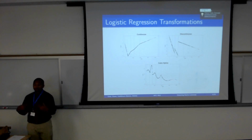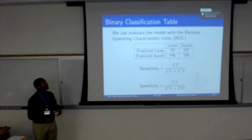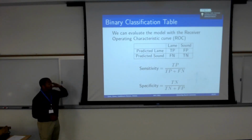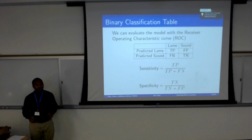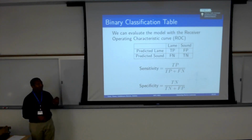All right. So now that we have our transformations, we've gotten this transformed data. We have to actually perform an analysis with it. And then we have to evaluate our analysis, evaluate our model to see how it was doing. And I'm going to talk about how we measure how good our model is, how good we were at predicting. This is done with something called the receiver operating characteristic curve in medicine or in any diagnostic systems, classification systems.